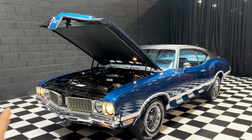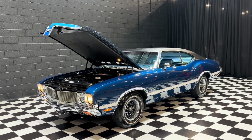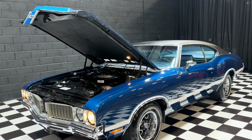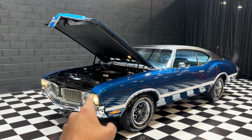Today I'm bringing you a new video on our new arrival, a 1970 Oldsmobile 442 Cutlass, 442, whatever you want to call it. What a cool car. I'm going to give you my thoughts and opinions on this car, and I really like this one. You'll see why.